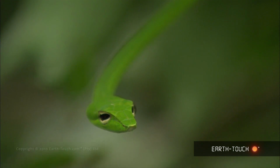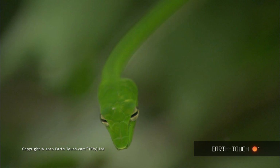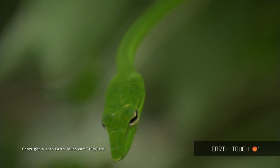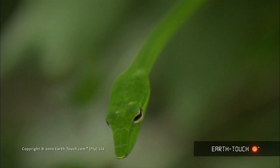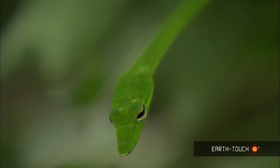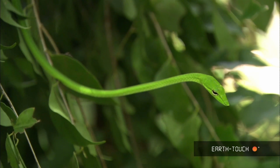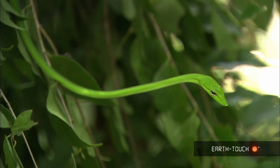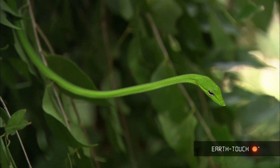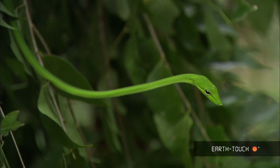These whip snakes are mildly venomous, back-fanged snakes. Mostly back-fanged snakes use their venom to assist in subduing their prey while swallowing. This is a species that comes in several color variations. There's a brown, this bright green, there's a duller green, and I've even seen one that was almost a silvery gray color. Absolutely gorgeous.